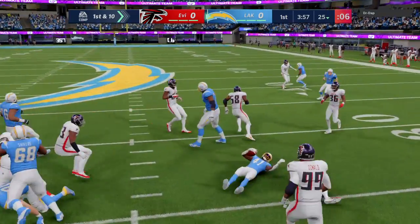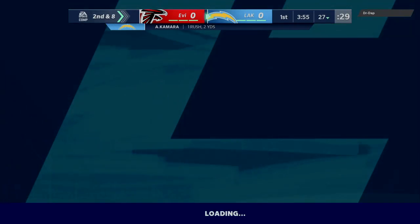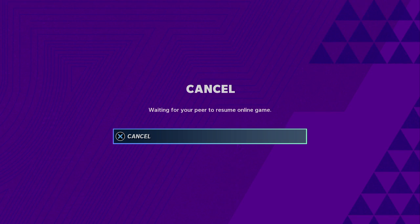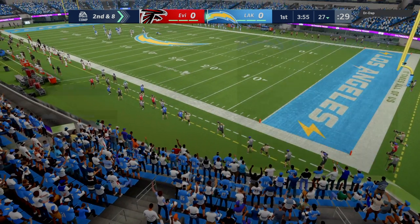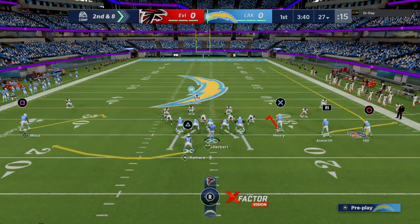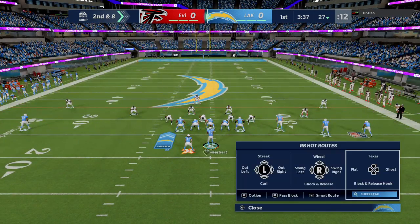They'll run it for the first time with Alvin Kamara. And he's upended after a gain. Two out to the 27. A.J. Terrell on the tackle. The last run got a couple. Here's 2nd and 8 at the 27-yard line.